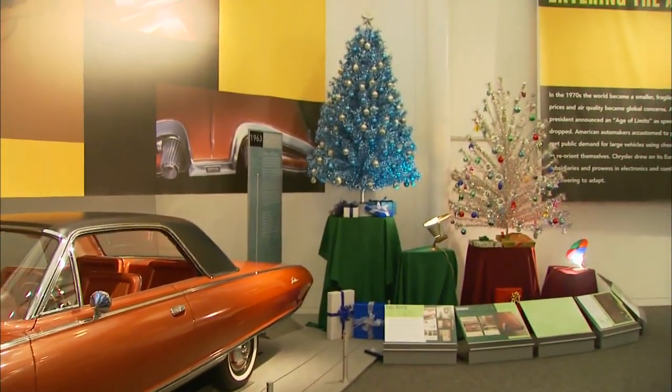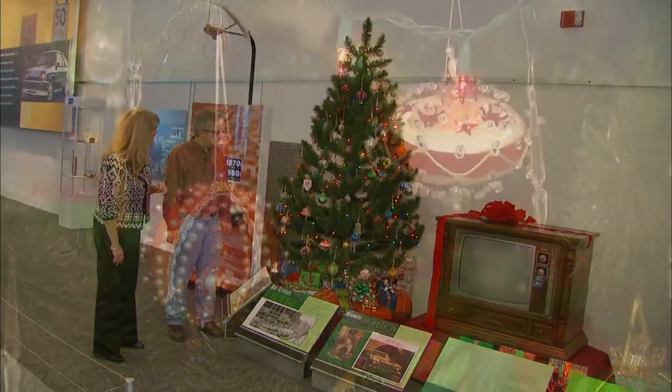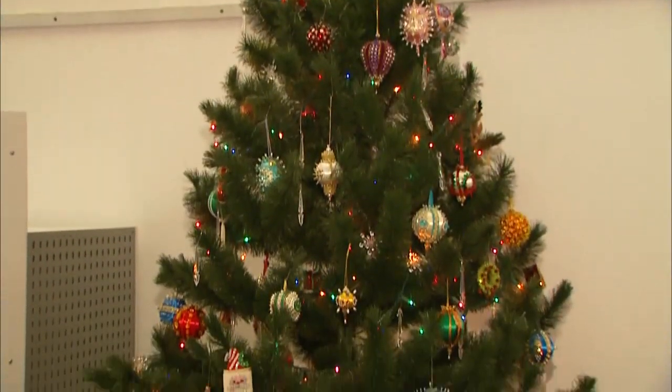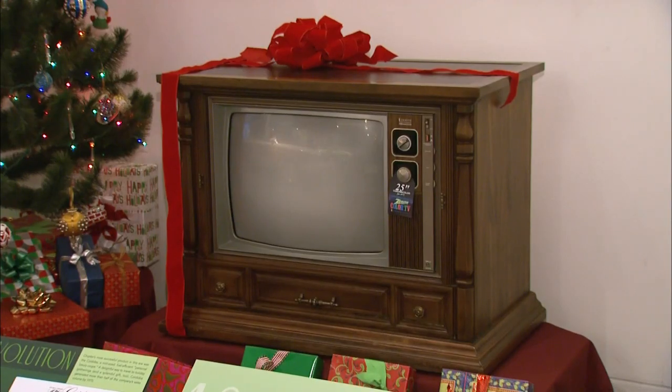This is just a fantastic display. Well, these ornaments are very ornate. These are from the mid-70s, and these were handmade. Now this tree has special meaning to you because... This tree was my parents' tree. It's your parents' tree? I got presents under this from 1968 until I grew up and moved out of the house, and even after then. That's fantastic. And I love the television that it's sitting next to.